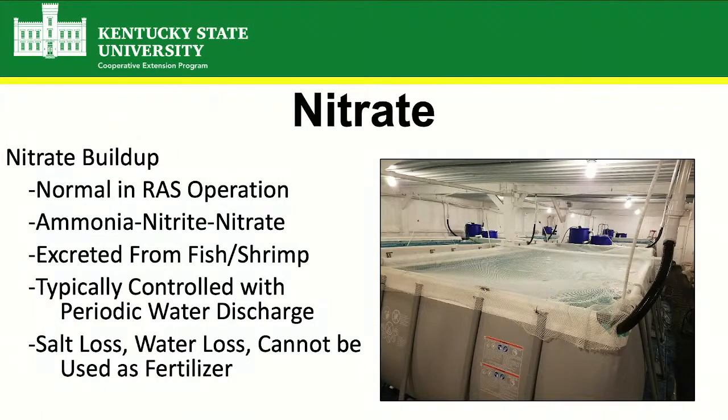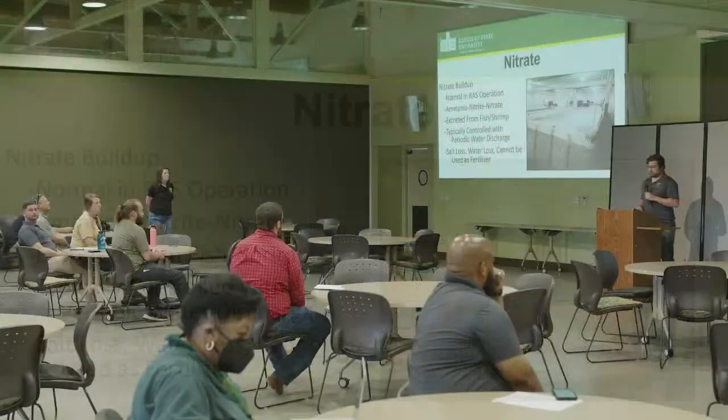If you have average survival, so between 70-75%, you're gonna get about 180 to 200 pounds of shrimp out of this tank every 90 days if you're stocking it back to back. Again, very low cost tank. You're using 55 gallon drums as your filters. Really, really basic setup that's been working pretty well.